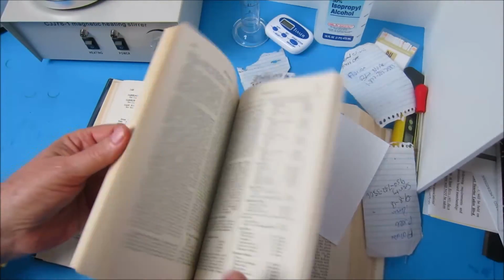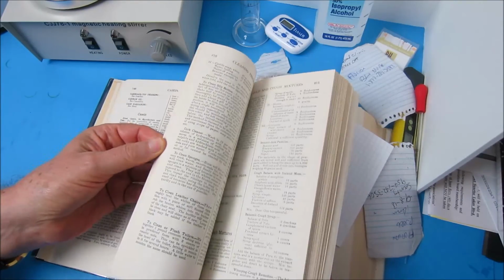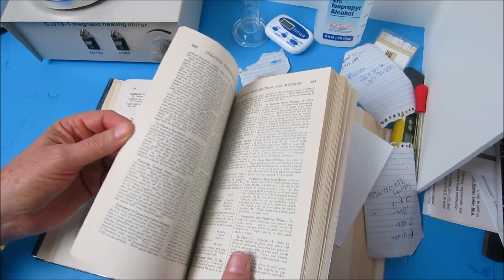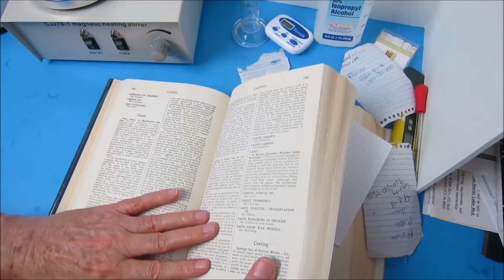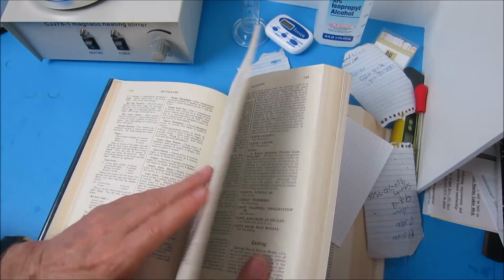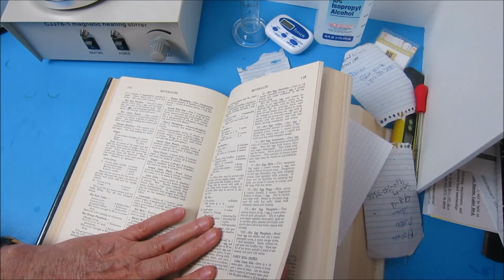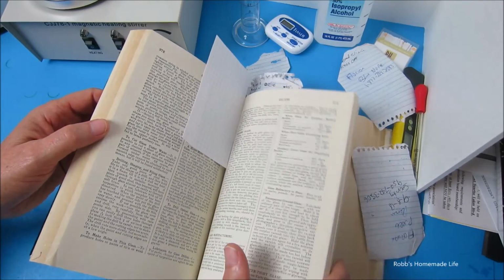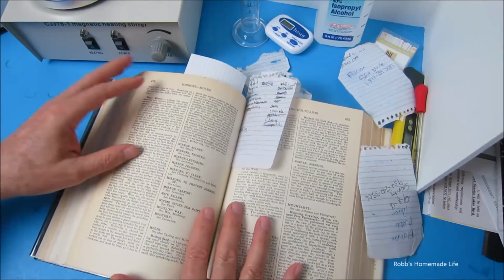It's endless. It goes on and on. You can make drinks, recipes for food, perfumes and dynamite, and how to polish your automobile radiator cap, and also medical things, and it just goes on and on and on.